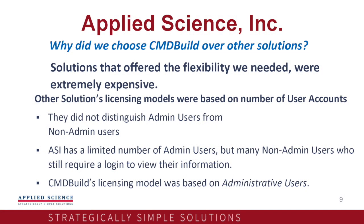We found other software solutions that were very customizable and could work for any situation. However, their licensing models were based on the number of user accounts. They did not distinguish admin users from non-admin users. And ASI has a limited number of admin users. There's a handful of people in the company that need to use our service desk. But there are hundreds and hundreds of companies that need to log in and see information, reports on their HemoFlow devices and their service and our service fixes to them.